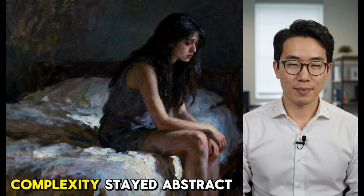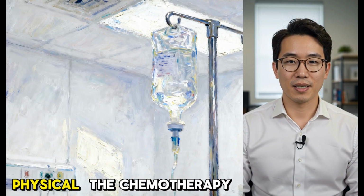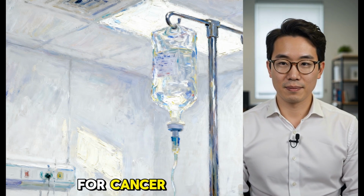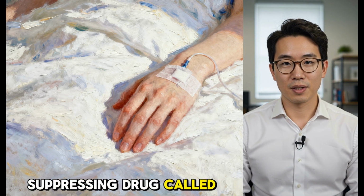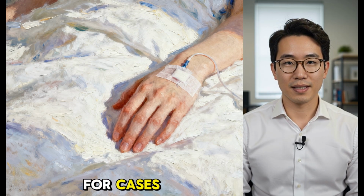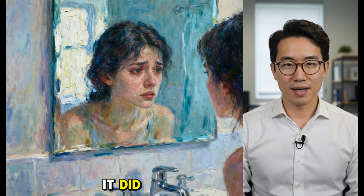None of this genetic complexity stayed abstract for Gomez. It became devastatingly physical. The chemotherapy she disclosed in 2015 was not treatment for cancer, but for lupus itself, using a powerful immune-suppressing drug called cyclophosphamide, a therapy so aggressive doctors typically reserve it for cases where the disease threatens major organs. In her case, it did.